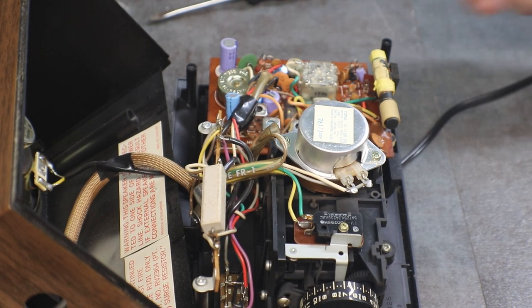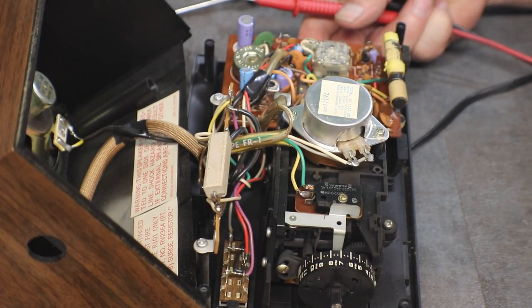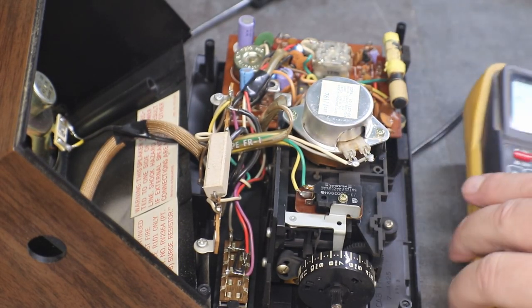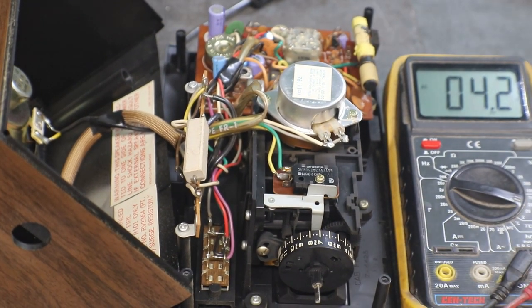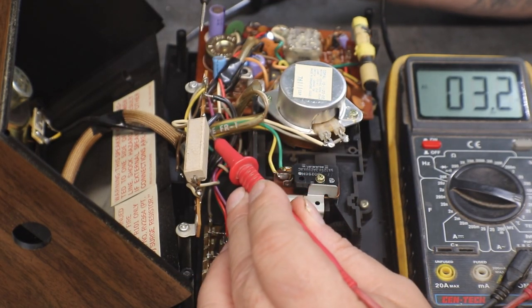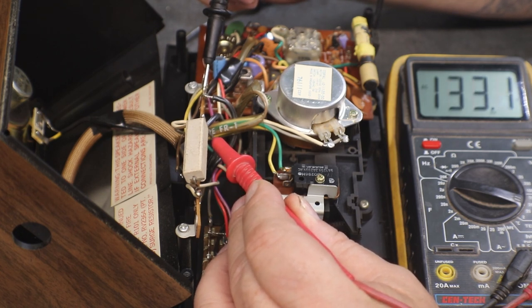Let's set our meter here. You can't see that. There you are. Way the hell over there. Let me see if I can get you in here. There we go. All right. So the two black ones here are the power coming in from the wall, which we have 126.